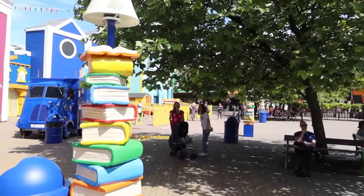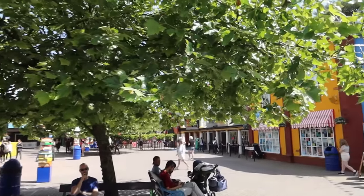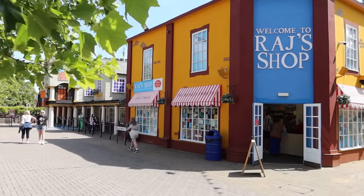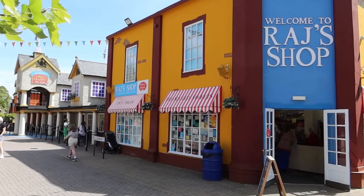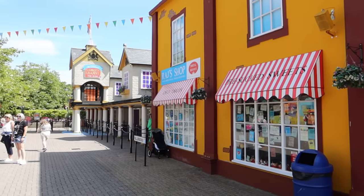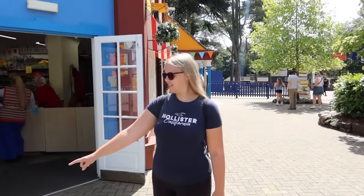A funny sign over here. A funny sign? Yeah. Oh, okay, let's go and have a look at this funny sign then. Raj's shop just outside. It is a nice family area. I still think they missed the mark with the IP. I would love to see an original attraction. But still, it is nice how this area opened up again.